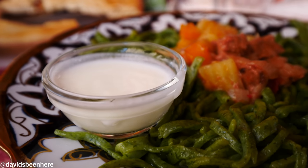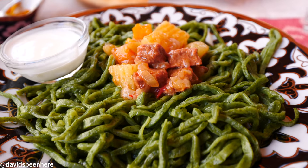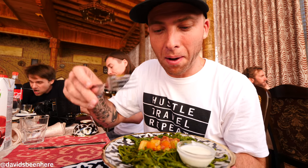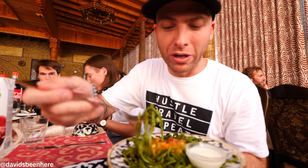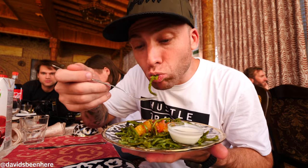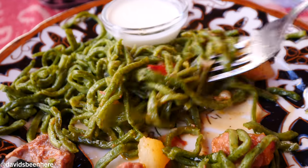Like pure. All right, so our next dish is shivit ashi, which is green noodles. There's some beef, some carrots, some potatoes, and some yogurt. It looks freaking amazing, super colorful. Love the green noodles. I haven't had green noodles before. Different type of noodle. Very dry.